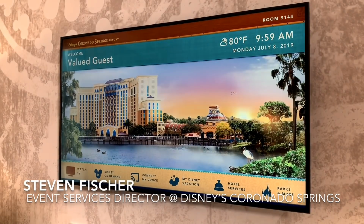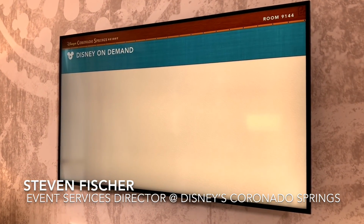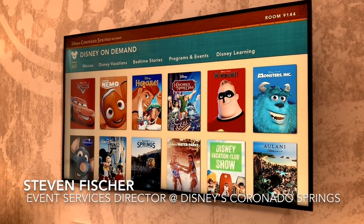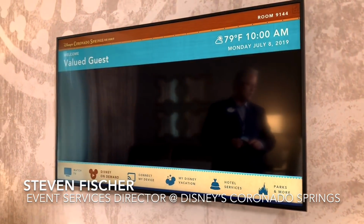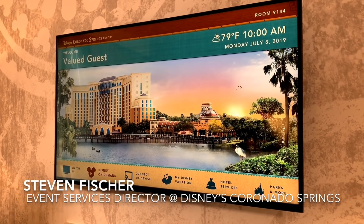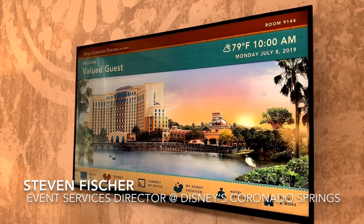We're going to go to the next segment here, Disney On Demand. Currently on Disney On Demand, you can watch some of our best Disney movies right from your room, but the good news here is that that will be replaced in November with our new Disney Plus streaming service, so you'll have access to that as a hotel guest as well. So access to all of our Disney, Marvel content, Pixar content, and so forth.